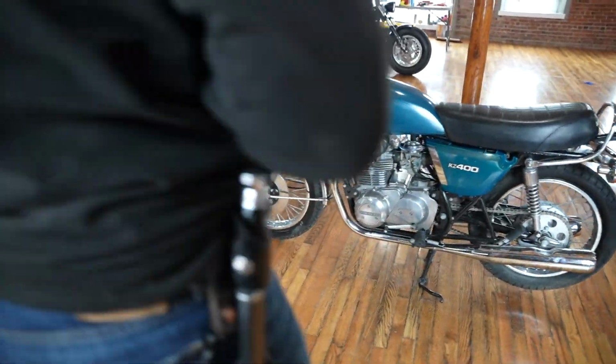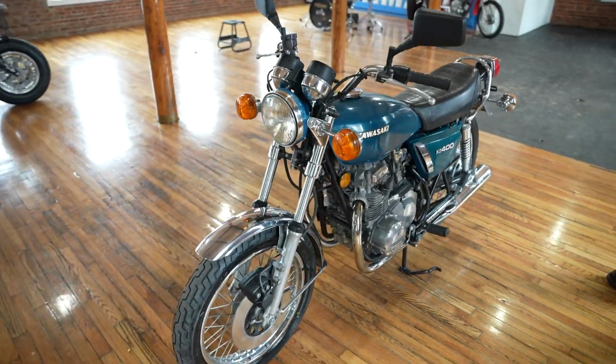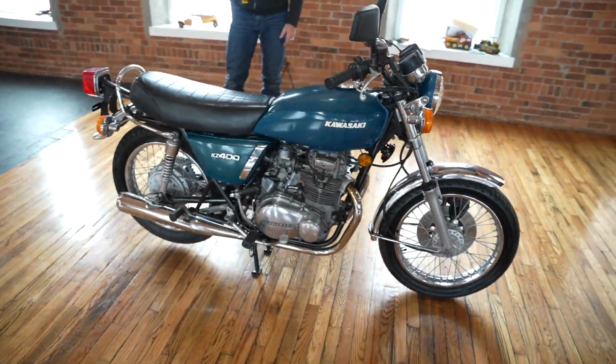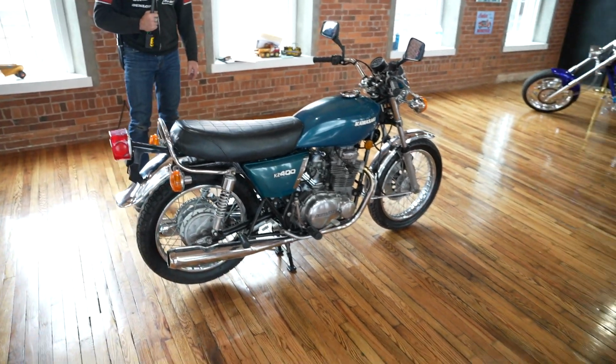Was in a private collection for many moons. The guy was collecting KZ400s specifically, and for good reason. They're really sporty. They kind of outdid the Honda CB350 with a 50cc bigger motor. They're sporty, fast, fun, reliable, Kawasaki quality. You can't beat the Kawasaki quality.